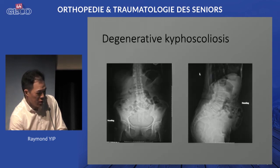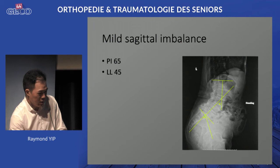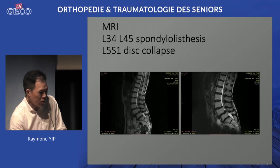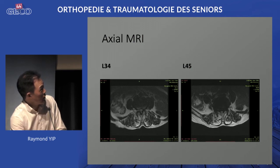Access complications. Apart from the immediate post-operative complications, there's also possibly the access is challenging for some patients. This patient has a 3-level disc disease with degenerative kyphoscoliosis and mild sagittal imbalance. 3-level disc disease with 2-level spondylolisthesis. In front of the L4-5, there's a lot of blood vessels. So you can see that disc is quite difficult, and blood vessels are on the side. So possibly the lumbar plexus is here.